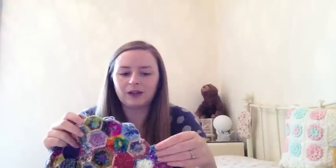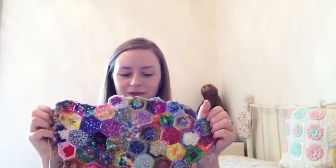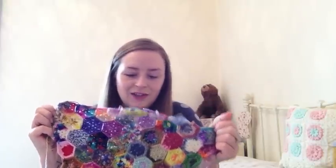Also, because it's join as you go, I think one of the reasons that I wasn't entirely loving the granny squares is because I knew I would be making a stack of those that I would then have to deal with connecting. And I was going to use the join as you go method with that, which would have been a fine way to join them. I don't think I would sew blocks together, I just don't have that sort of patience. But this, because you just join it in on your last round, it's done, and I just love it.